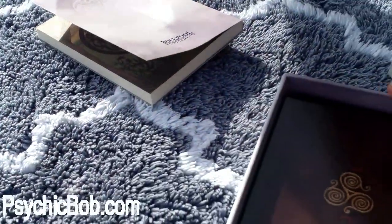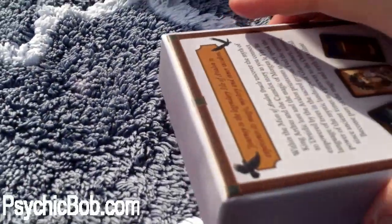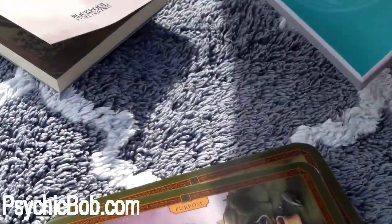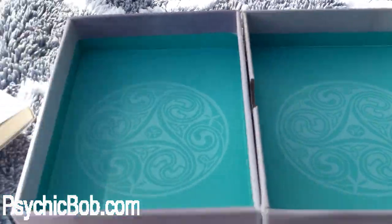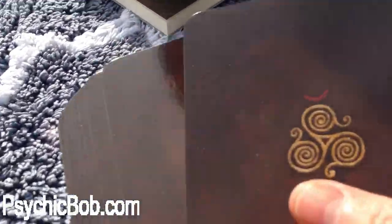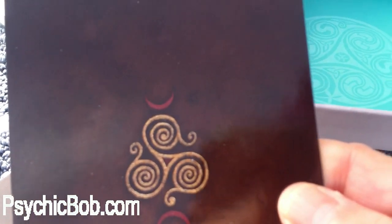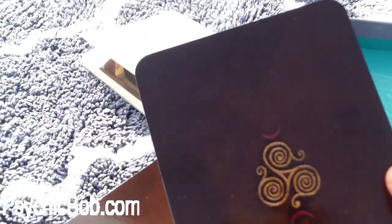And you'll notice then that they're the cards here, and what's beautiful is look at the backs. Let me just take these out. Also in the bottom of the box it has the Celtic symbol as well, like they have in the lid. So you'll see that symbol in the lid and in the bottom of the box. But these cards are really lovely, and you'll notice the back has that Triskel symbol again with the crescent moon. So very Celtic, very goddess oriented, really lovely.